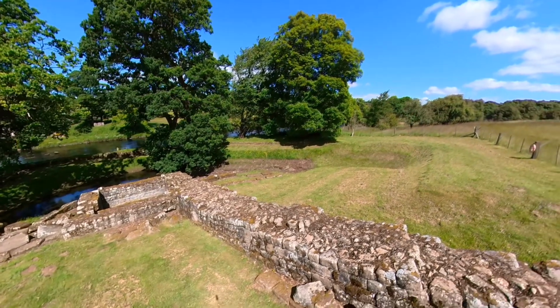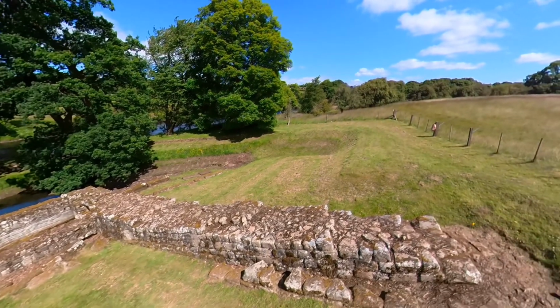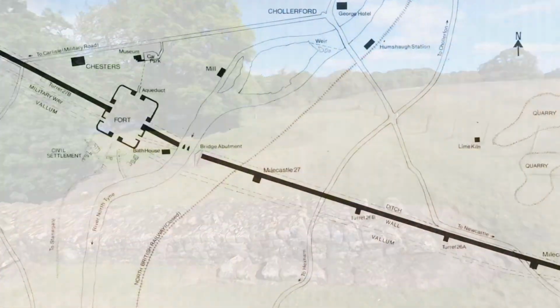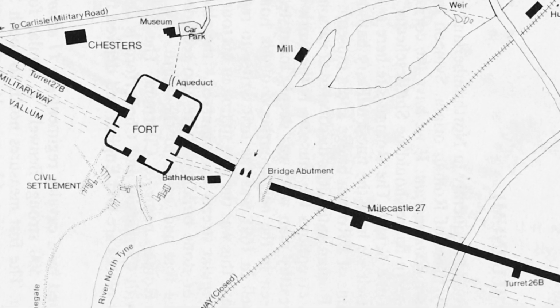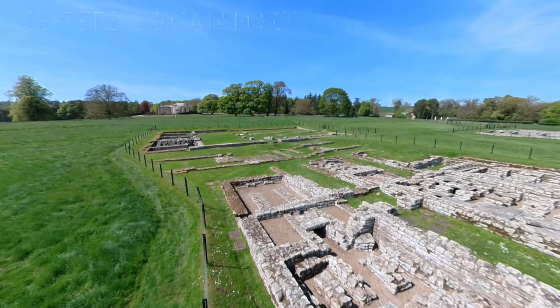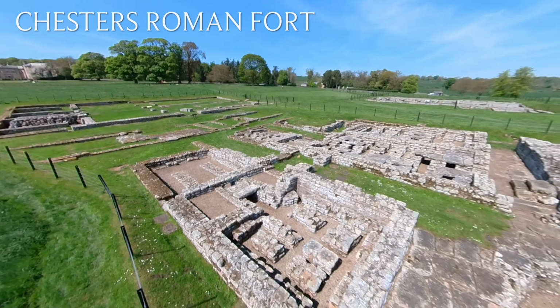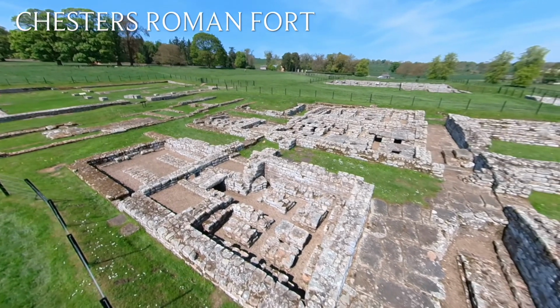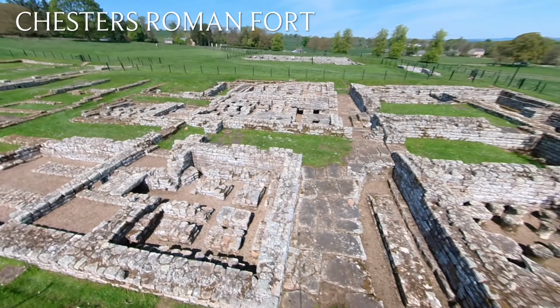It's a marvellous section of Hadrian's Wall and the engineering here is quite magnificent. As you travel east along Hadrian's Wall, along its 80-mile length, the bridge abutment is roughly in the central section in the North Tyne Valley. Immediately to the west is the Roman fort of Cilurnum, also known as Chesters Roman Fort today. The site is now in the care of English Heritage.